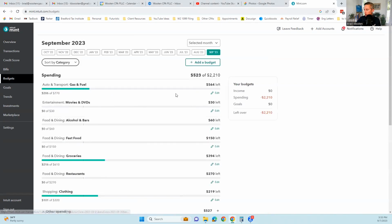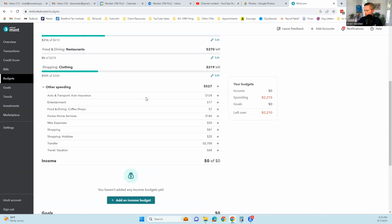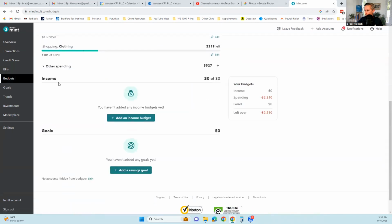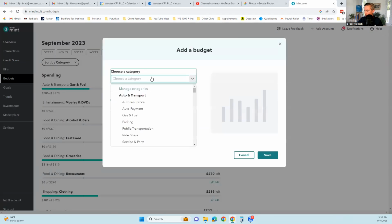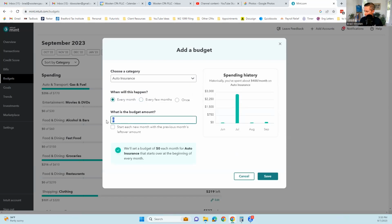And I don't know what this all adds up to. Look, there's other spending down here. It'll take me to those transactions. So this is other spending that's not in one of these categories. Let's add a budget. Auto insurance every month, $50, save.